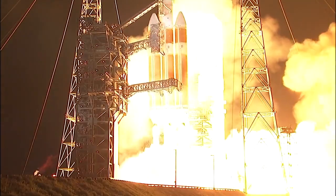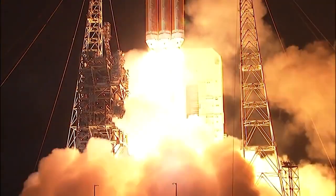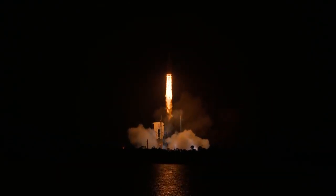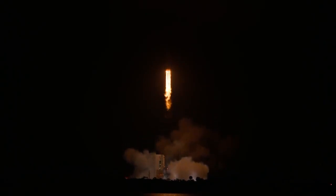Liftoff of the mighty Delta IV Heavy rocket with NASA's Parker Solar Probe, a daring mission to shed light on the mysteries of our closest star, the Sun. RS-68A engines look good in the full thrust mode. Five seconds into flight. Chamber pressures continue to look good on all three boosters. Now 35 seconds in. Chamber pressure on the core booster is throttling down to the partial thrust mode. Response looks good.